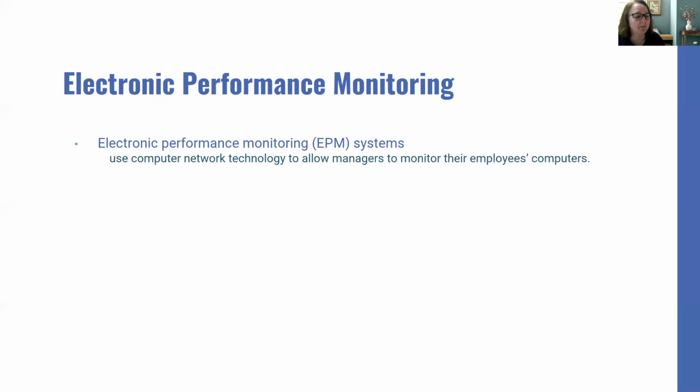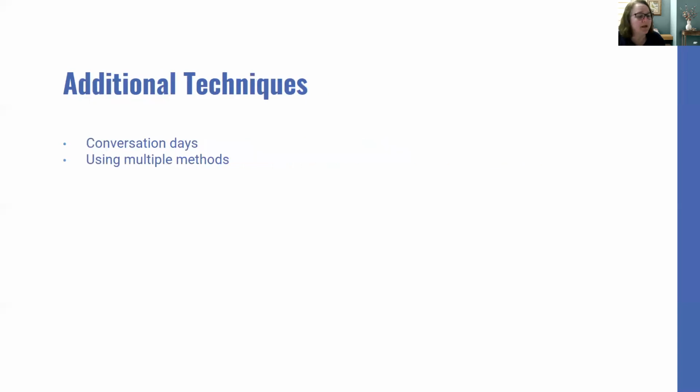So electronic performance monitoring. So this is what I've just been describing. Other techniques could be conversational days. So it's nice when you have touch points throughout the year. When it's simply a once-a-year conversation, too much time goes by. If there are areas that the employee needs help with, it could be too little, too late. And so getting feedback on a more regular basis is going to help an employee grow a lot more.